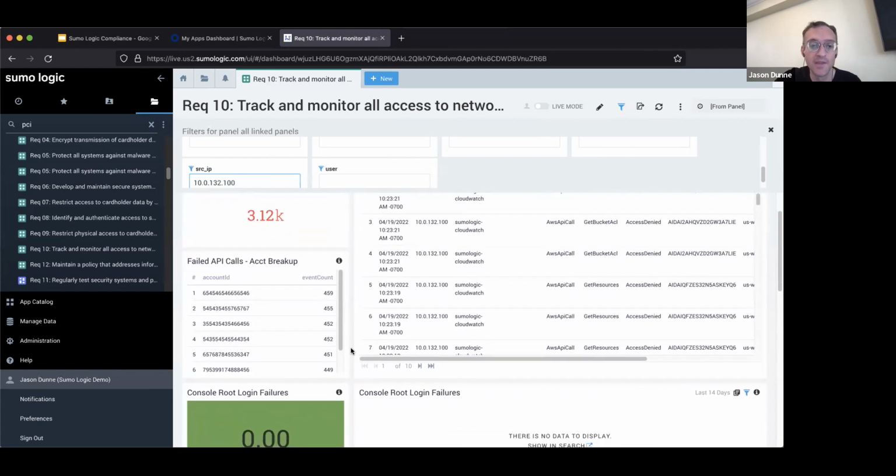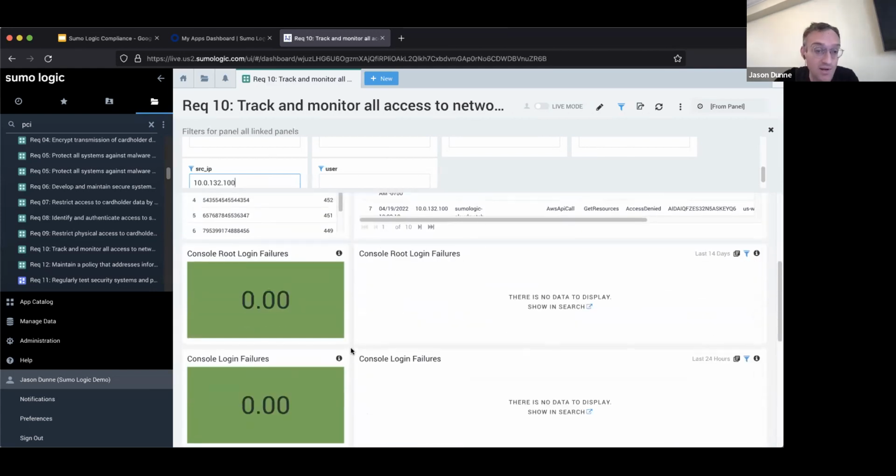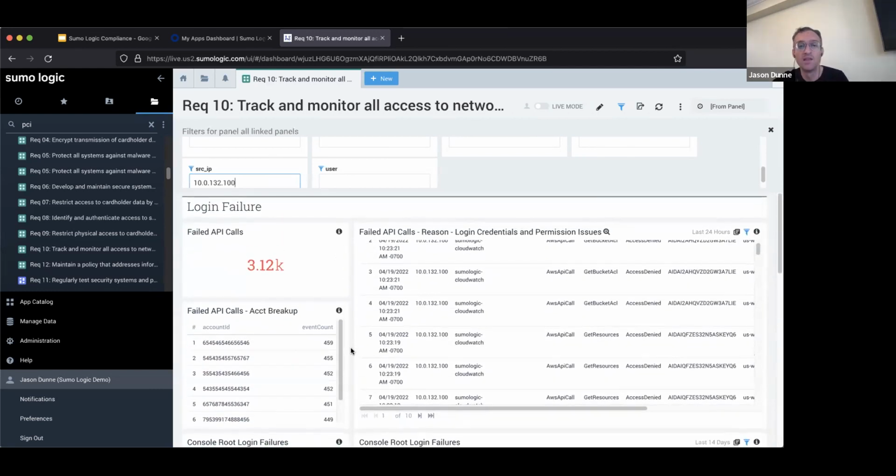10.0.1.132.100 IP, and that indicates to us we really want to dig in and better understand, but at the same time, we don't see any successful logins. So this is a likely culprit of an IP that we may want to dig into and have more understanding of what may be causing those issues or those failed API calls in particular.